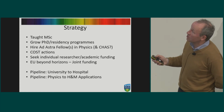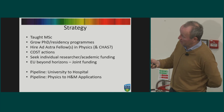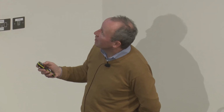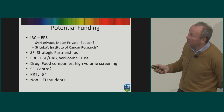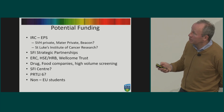Maybe look at COST actions, look at individual research and academic funding, go beyond Horizon, the next EU round. And then the pipelines are kind of interesting. The universities, the hospital, and the physicists inside the university, to kind of H&M, it's not the retail outlet, it's health and medicine applications. And then potential funding channels, we'll talk about those later, but I just put them up so you'd have them on the slide when we go looking at them later. PRTLI Cycle 6 may or may not happen. PRTLI Cycles 4 and 5 were successful, useful in UCD.